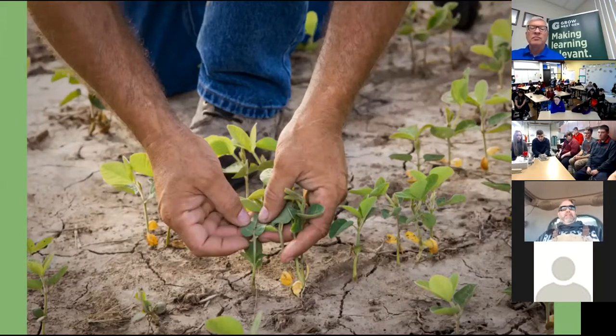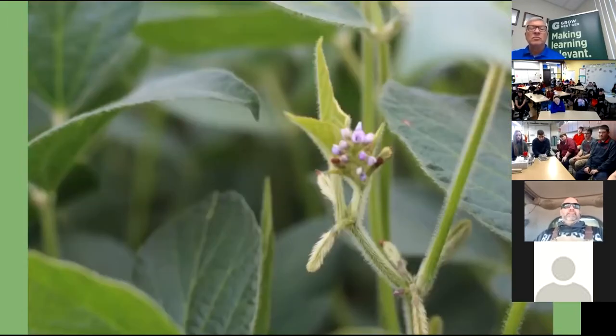And here we have, just like I go, we're just checking the beans there. That's probably about a month after they're planted, roughly in that time frame.